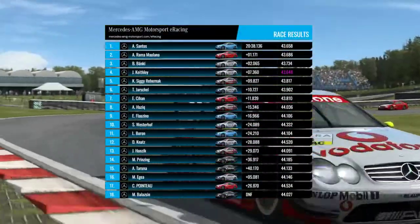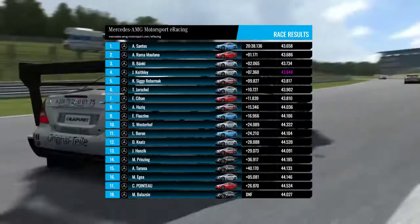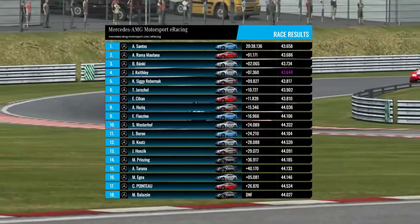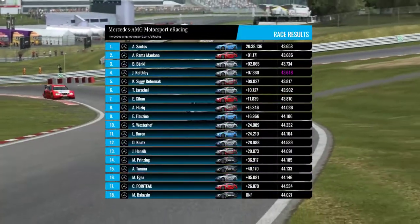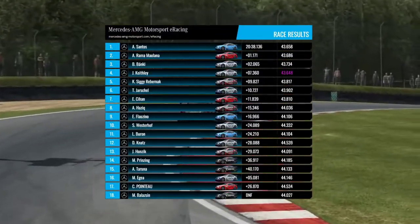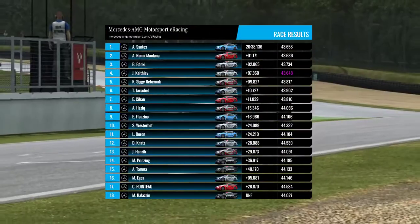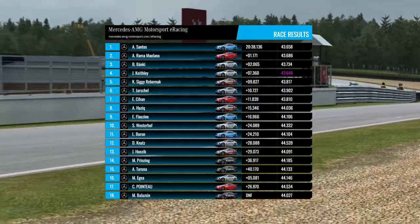And he finishes ahead of a great debut for the Malaysian Haziq, a great debut for the Brazilian Flauzino, and Westerhoff, for the first time in his AMG eRacing competition career, unless there was contact along the way, in positive points. He picks up his 2nd point score result in his career, his 1st of the season, ahead of Buron, Nats, Honzik Princing, Taruna Egea, and well, Puanto did finish, and then our 1 DNF, Mark Balashin.